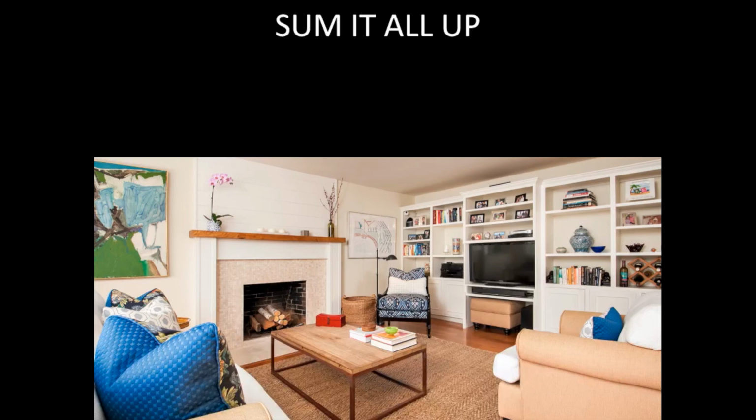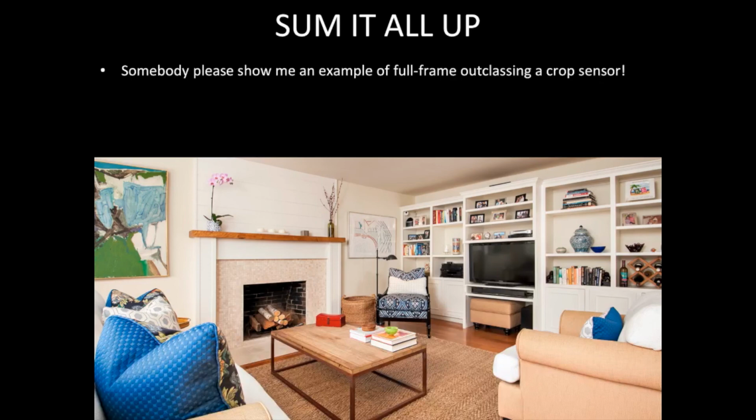So just to sum everything up, I really want to see these examples where full frame images are outperforming crop sensors on the internet. I mean, I just want to see them. I want to see one on the left, one on the right, and I want to go, wow, look at that. That I want to buy full frame, but it's not happening.